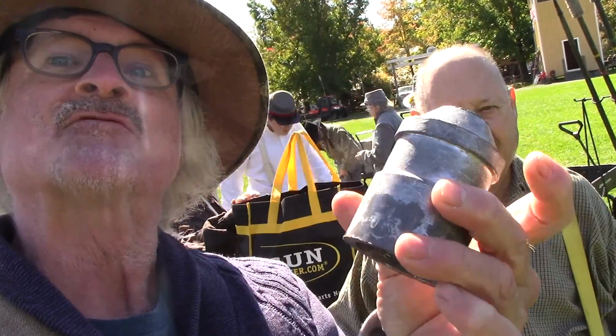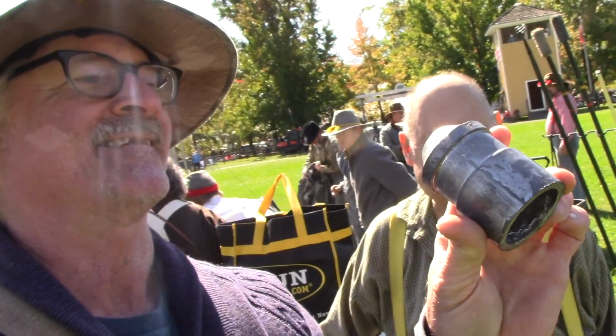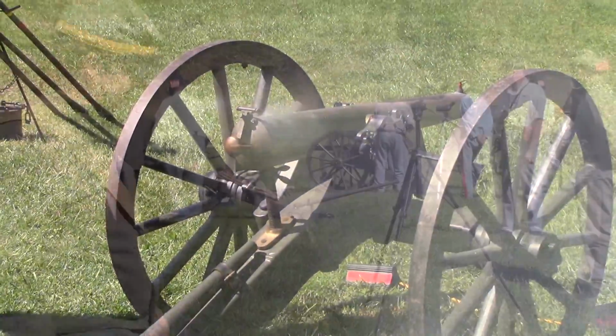So how big is the ball you're shooting? It's a 2.25. That looks like an oversized 58 caliber mini ball. Yep. Exactly. Wow. Is this lead? Pure lead.